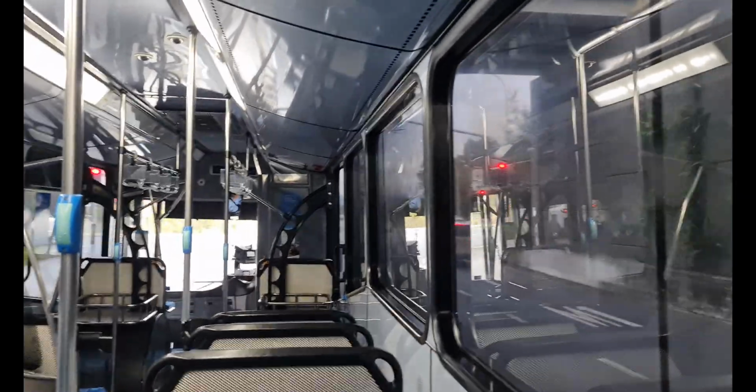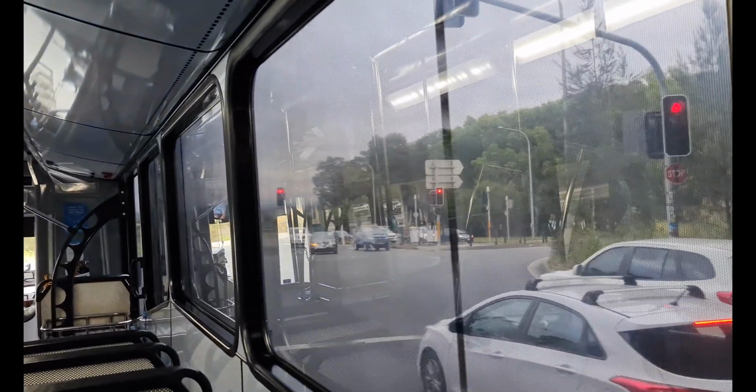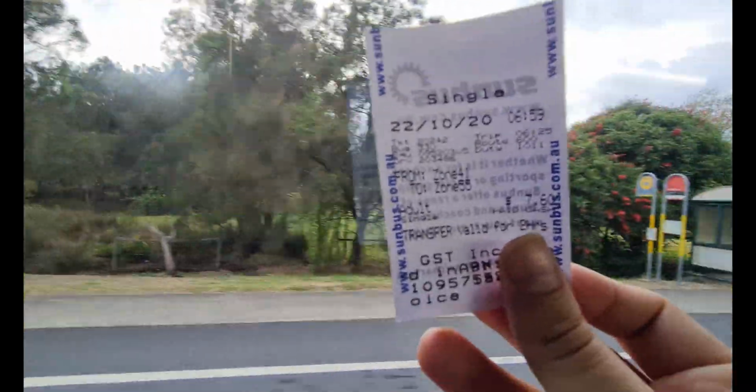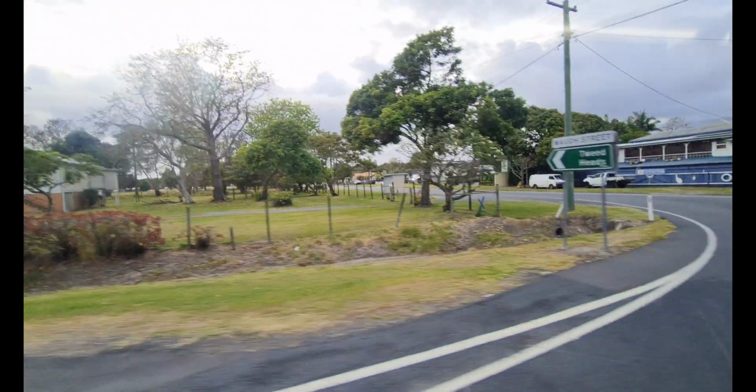In another twist, this bus is operated by Surfside and is painted green, but it is most definitely a New South Wales bus. You won't find any go-card readers here. In fact, you won't find any smart ticketing here, and I had to buy a paper ticket.